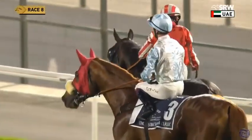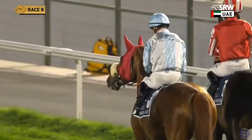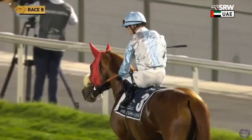And yeah, he seems a bit more relaxed than he used to. Before racing he used to get quite warm, so it's not as bad as he was as a 3-year-old. So overall, we're happy with him.